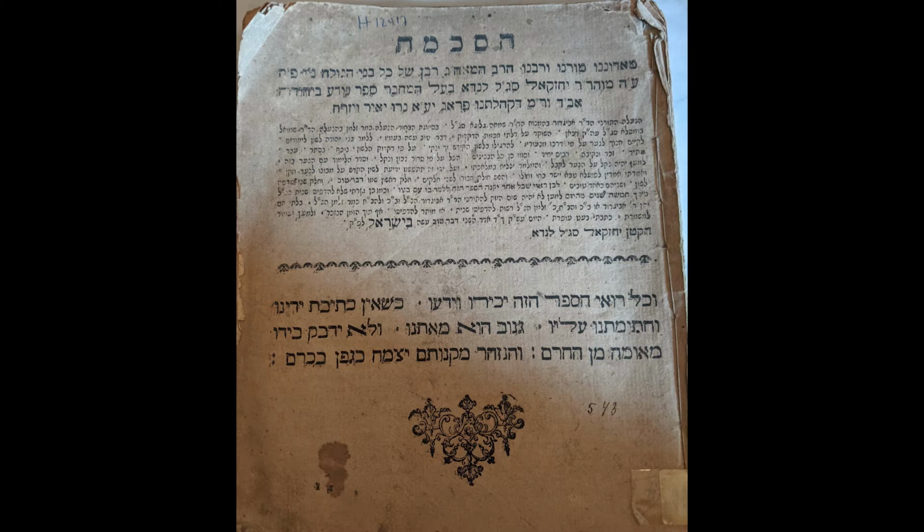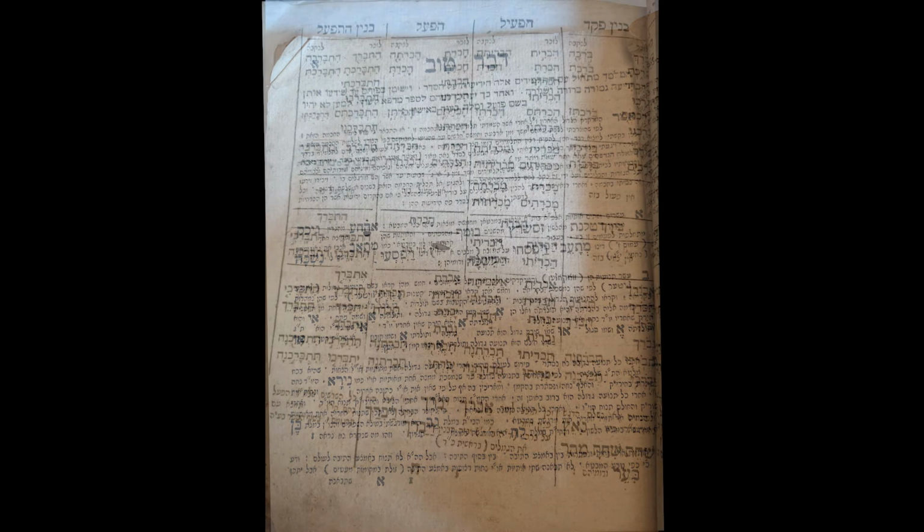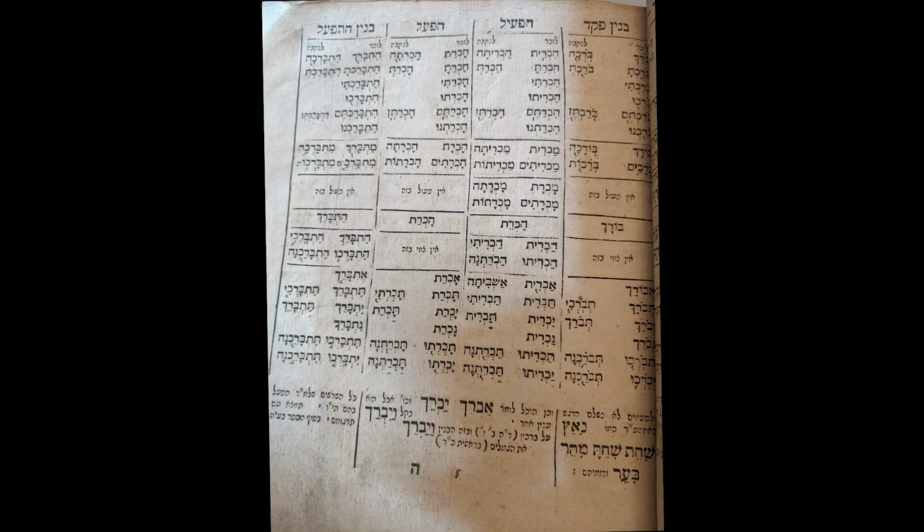The work here has been done where general text is in a certain style, and then the large letters in the words, which are being accentuated, are in a much larger and different typeface, and with nikud, with the vowels or vocalization, and that continues through the whole volume.